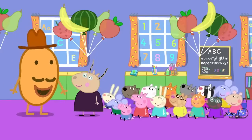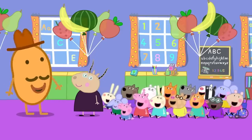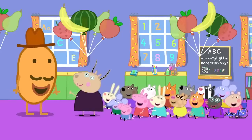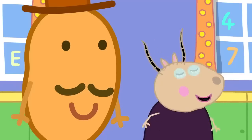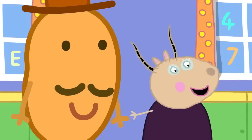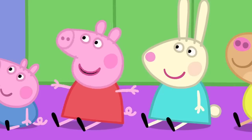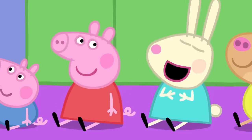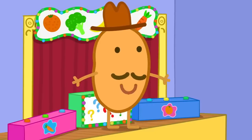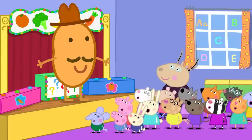Fruit and vegetables keep us alive. Always remember to eat your five. It is good to eat five fruit and vegetables every day. Children, Mr. Potato has come to find out how much we all know about fruit and vegetables. We know everything about fruit and vegetables. And I know everything about carrots. Good, because today we are going to have a fruit and vegetable quiz.